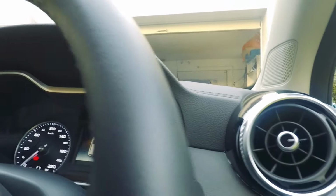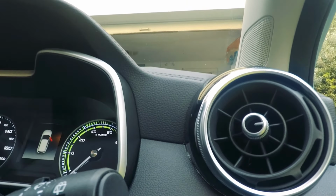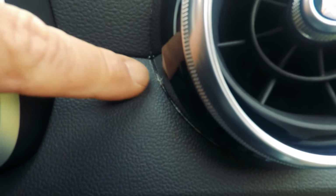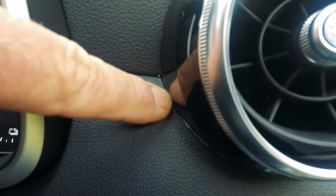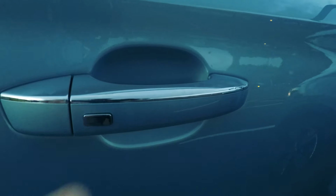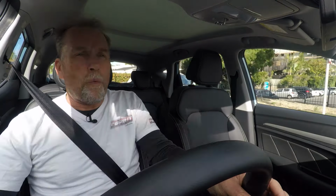It's actually very well finished. Yes, there's a couple of little bits of glue or something on the side of this air conditioning vent here that I wouldn't expect to see in a $50,000 car, or in fact any car these days. And apart from a couple of little electrical glitches that I've encountered, like it hasn't always locked the doors when I've been outside and pushed the button, and I don't know why that is. Maybe it's me not standing in the right way or holding my tongue in the mouth the right way.